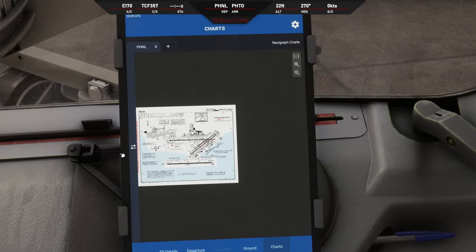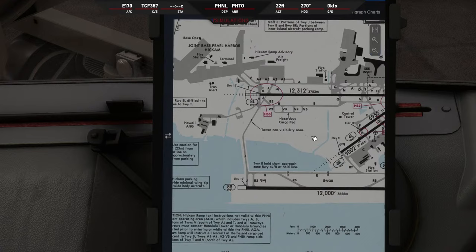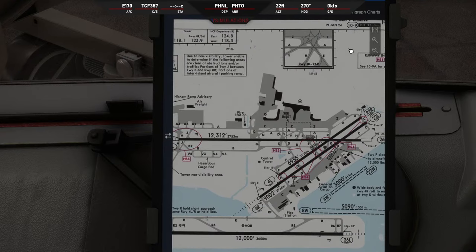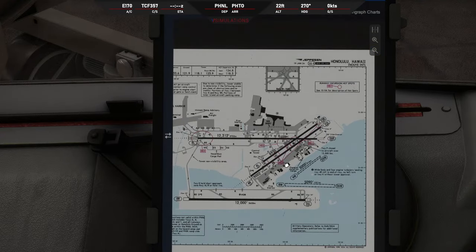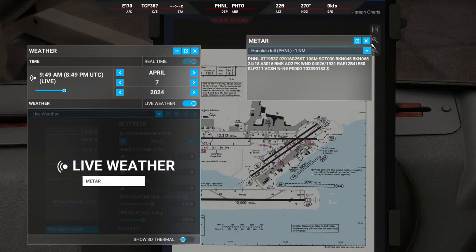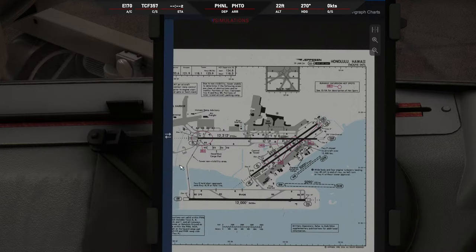I think we're going to be departing... what are we going to do? 22 right? I think we'll go 22. 8 left. Why would you go 8 left? Why can't we go 22 right? Is that not a thing? 22 right would be more towards the south. Isn't that what the wind direction was? Oh, I'm sorry, 070, not 170, 070. Okay, yeah, so 8 left.